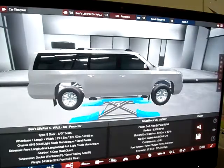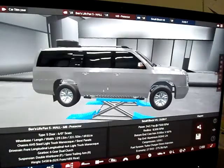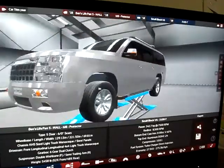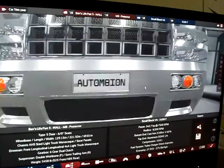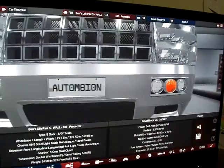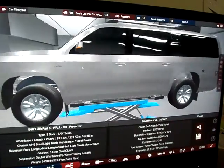So here's my reaction when I saw this vehicle. I was like, oh my. Oh my. He's got Wall spelled out up top there. I like these three headlights right there. That's pretty awesome. Just the design of it is amazing. I like it.